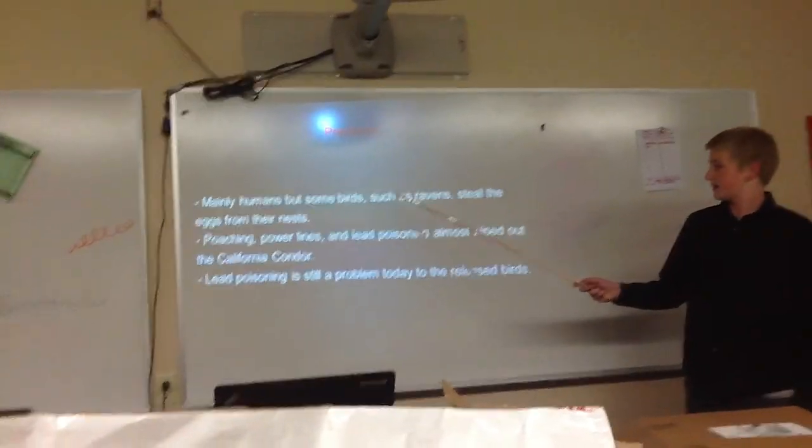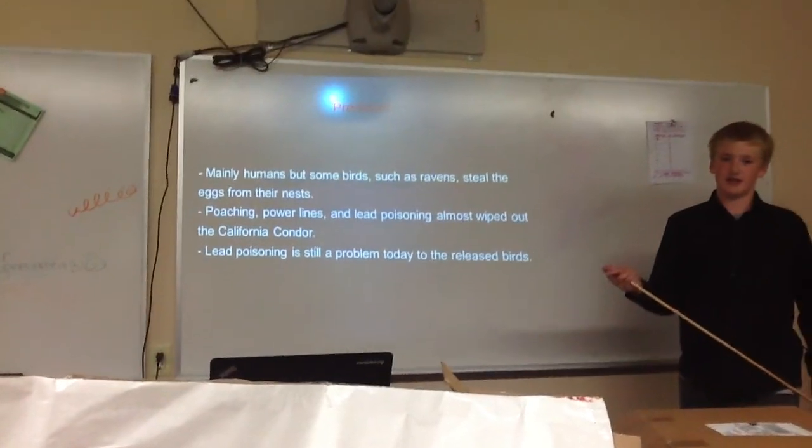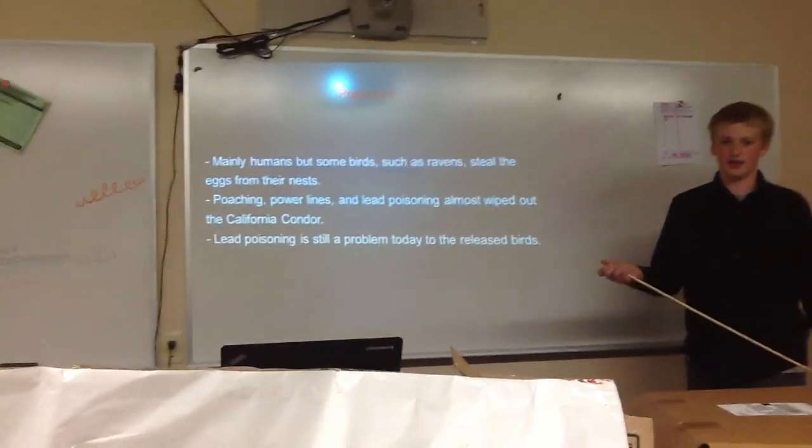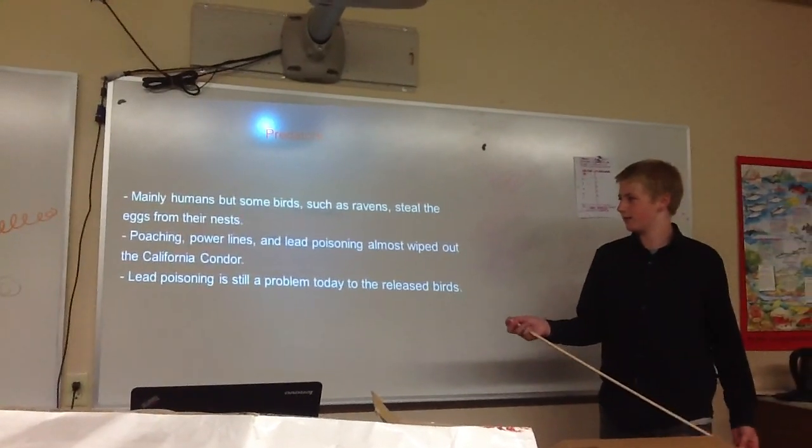But some birds, such as ravens and even black bears, will sneak into their nests and take their eggs away and eat the eggs. So that could be a threat to them.